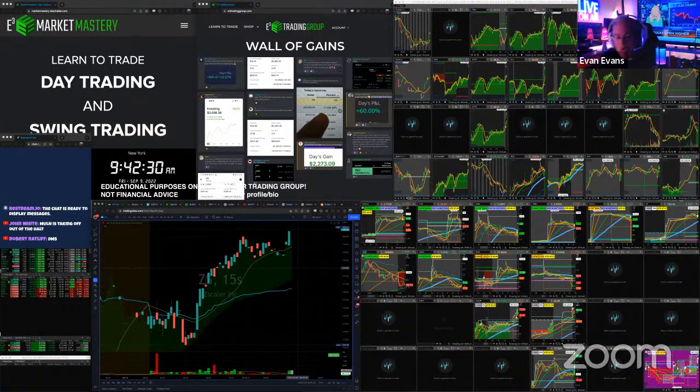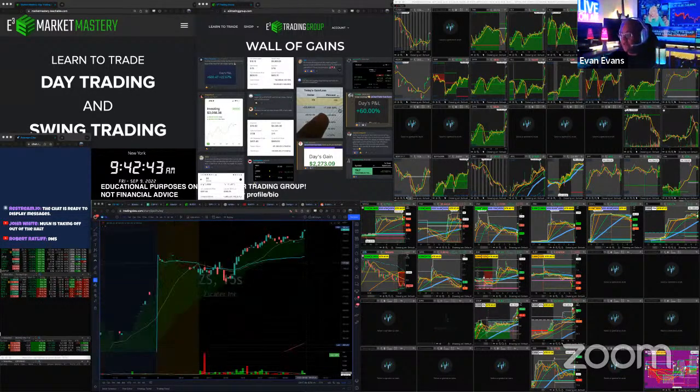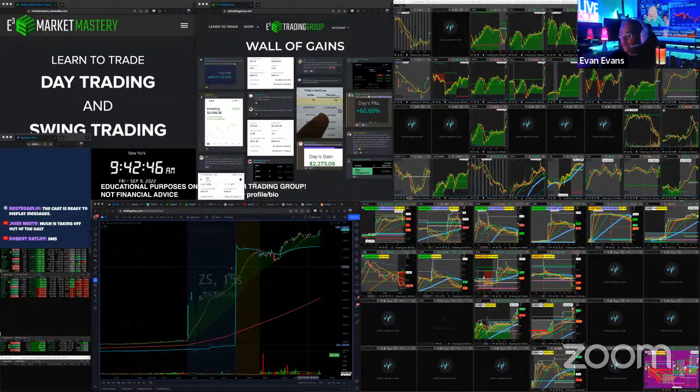And there it is. We broke the high on Zscaler. Your stop now can move all the way up to, I would put it at 178. Okay, and now we're hitting 180, 180.8. So Zscaler following through on the Plan B entry.